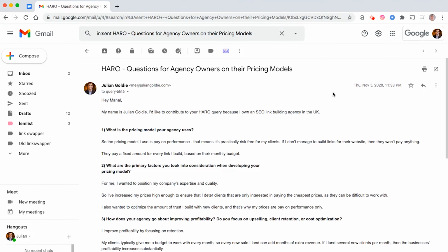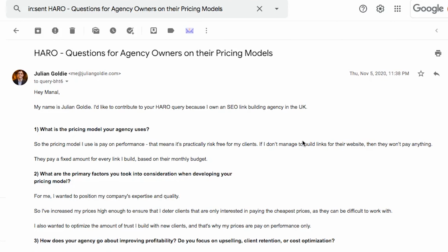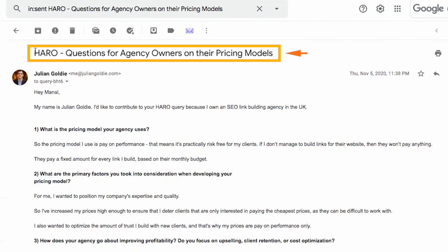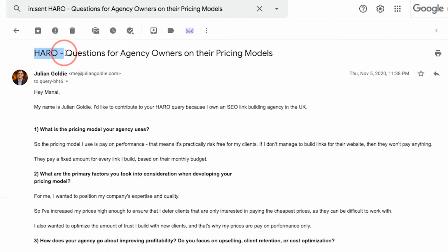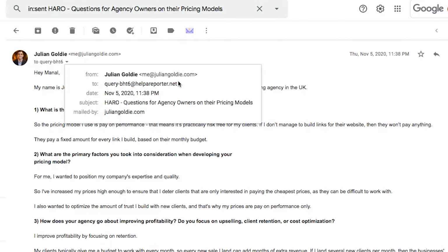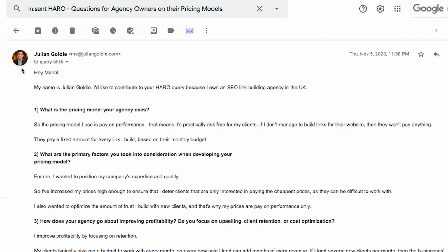So in terms of what your HARO query should actually look like, here's an example of the Cloudways response I sent to get that DR89 backlink. So it's really simple, to be honest. Basically in your subject line, just include HARO and then the name of the query. And then from here, make sure you email the query email address that you actually get in the HARO breakdown, as I showed you before. And then, yeah, I would recommend including the person's first name if you've got it in the email.